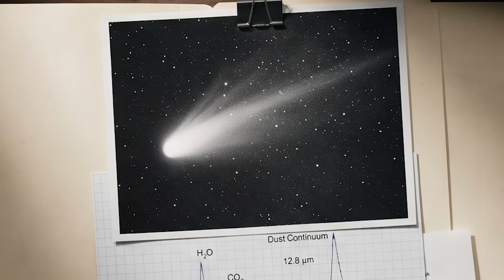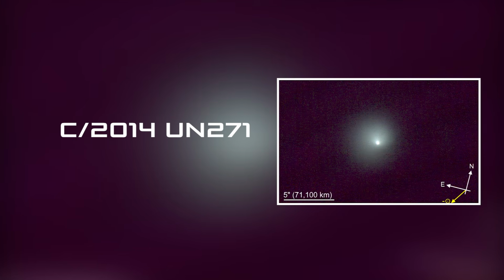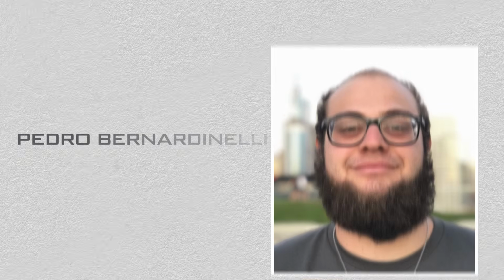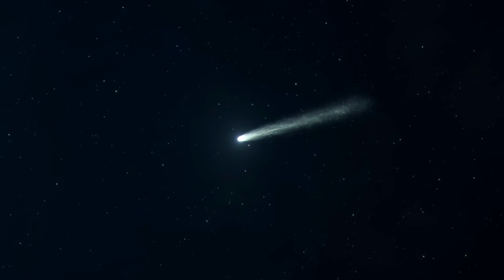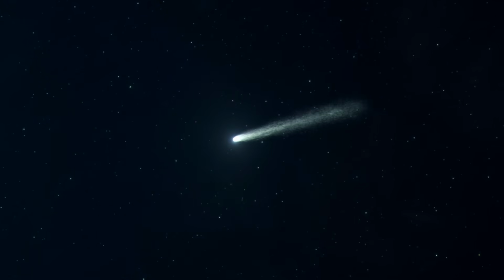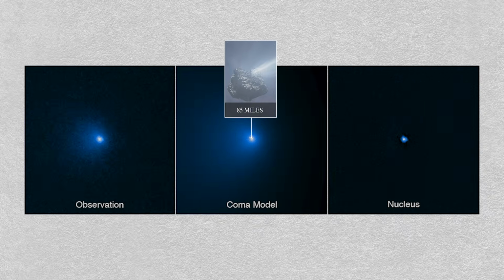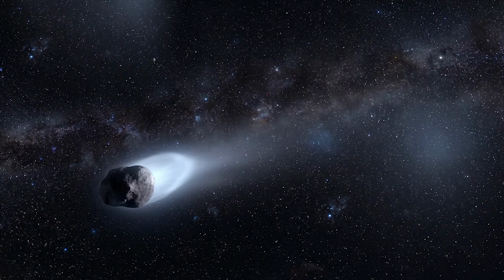The object that demonstrated what this approach could achieve was already in the data before Webb launched. C/2014 UN-271, better known as Bernardinelli-Bernstein, was identified by astronomers Pedro Bernardinelli and Gary Bernstein while searching through years of archival images from the Dark Energy Survey. What initially appeared as a faint moving point turned out to be the largest comet nucleus ever measured, estimated at approximately 85 miles across. For comparison, the nuclei of most well-studied comets measure only about 0.6 to 6 miles across. Bernardinelli-Bernstein is roughly the size of a small town.